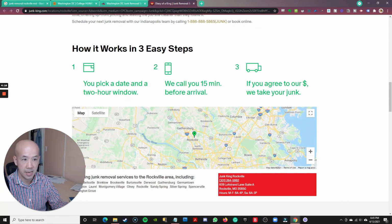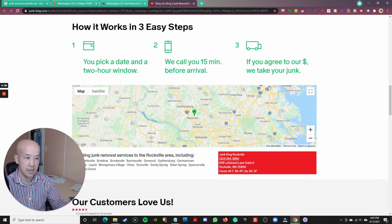I like the 3 easy steps. Pick a window. They'll call you 15 minutes before arrival, and then we agree to your junk. I love the fact that they try to simplify the junk removal process. So I would keep that there.